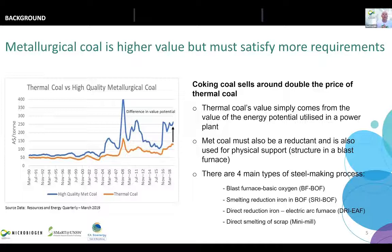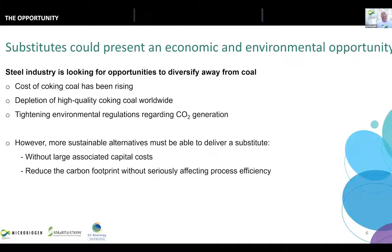And I guess we're going to talk a little bit about steelmaking, but there are four main types which I've put here, but we'll go through those in a minute. So the opportunity I was talking about, it's not just cost, but like all things, metallurgical coal is in limited supply. The high quality coal is being depleted. And so even the industry itself, apart from CO2 emissions, is looking for alternatives because of scarcity and because of regulations.